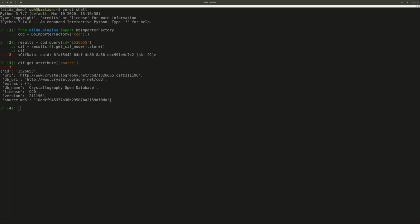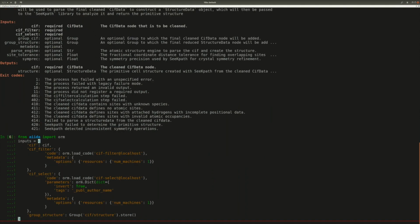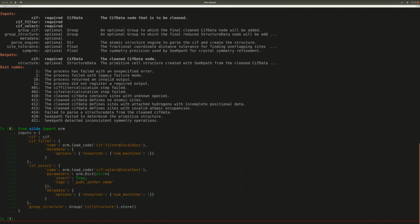The next step is to clean the imported CIF file and parse the crystal structure from it. For this purpose, we will use a workflow from the AiiDA CodTools plugin package. Just like the database importer, this workflow is a plugin and can be imported with the corresponding factory and entry point, which is in this case codtools.cifclean. Let's have a look at its specification to see what inputs it requires. We can define the inputs as a dictionary whose structure matches that of the workflow specification. Now we can launch the workflow by using the run method of the engine module.